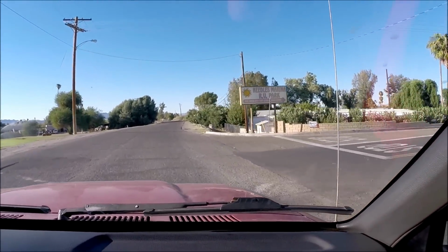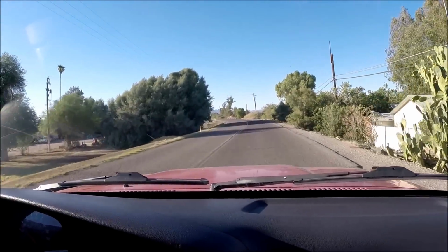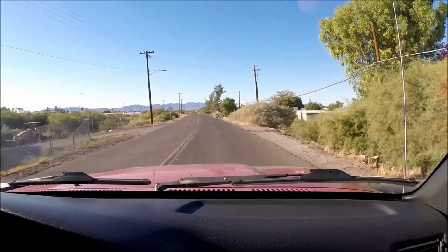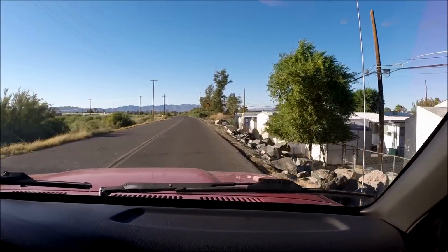Needles Marina RV Park. Everything. Neat. Tents, cabins, RV, everything. Yep. Everything is geared for RV people in this part of the world, in this part of the U.S. And it's kind of neat.